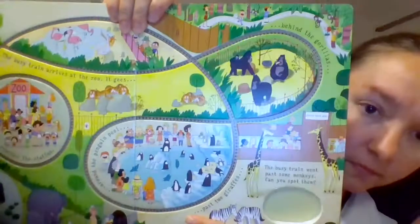But each page has these really great road maps. And so what you do is you take your toy. Again, I have the pullback, but if you had the wind-up, you would just wind up the little winder, and you let the train go. And it follows the track until it runs out of juice, which is so cool. So this book is for maybe your reluctant or lazy readers, because there is text on each page. So you are getting your readers engaged with this book.